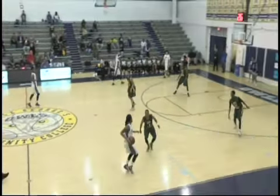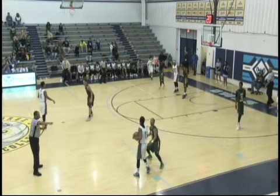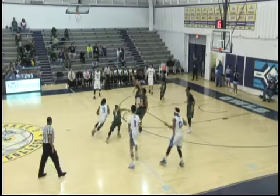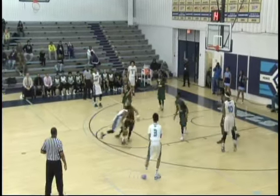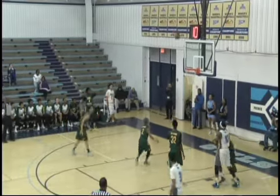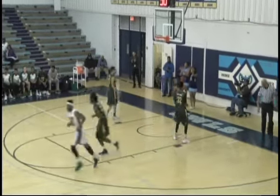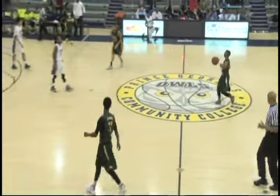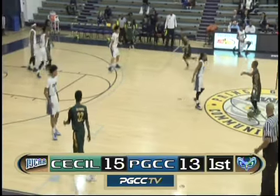Graham gets it over to Sanders. Sanders back to Graham. Graham directing. He gets a double screen. Ooh, there we go, Jared Ward. As we said, they're going to look to create that space. Jared Ward is a very deceptive player.